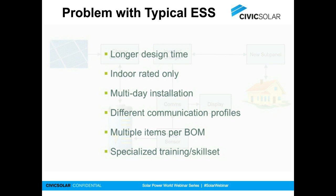When you actually do the installation, it typically takes multiple days to have everything communicate with each other and program all the settings for it to function. This also results in multiple items per BOM. So if you forget something on your truck, you have to do another truck roll to get the proper equipment out there. And lastly, the installers have to be specially trained to actually program the equipment to make sure it functions for the end user as they want it to.